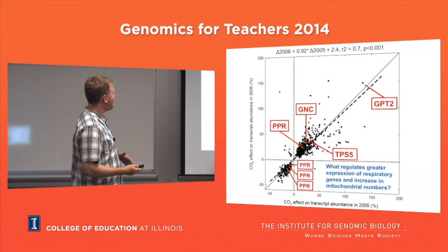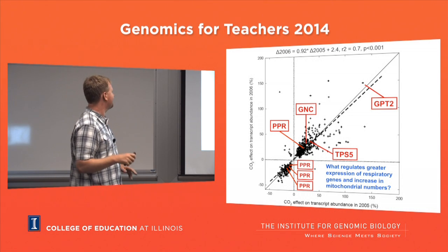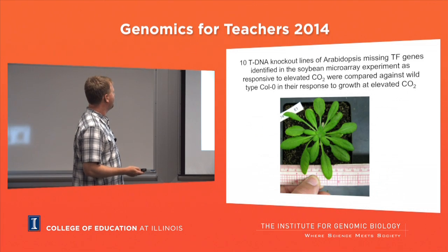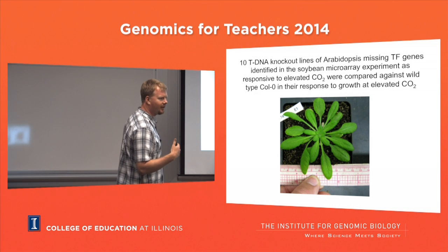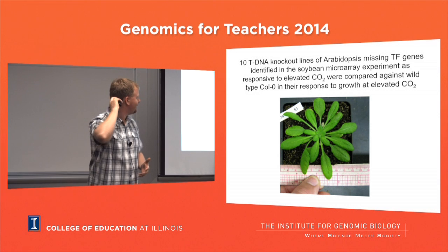And so we then went in and said, well, what do they do? How many of them have functions that are consistent with being master regulators? And we found a bunch, about 25 transcription factors in particular. And so we then went back. Are you guys familiar with Arabidopsis? Yeah. And so this is the sort of workhorse lab rat of plant biology.